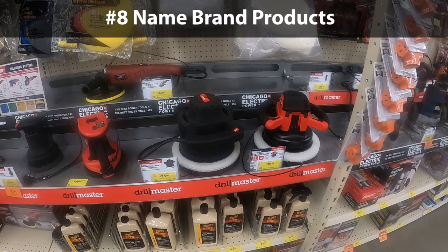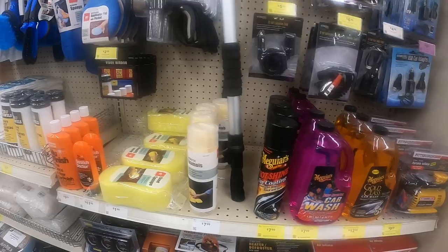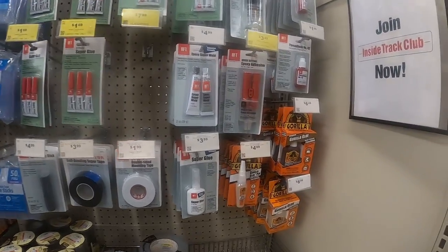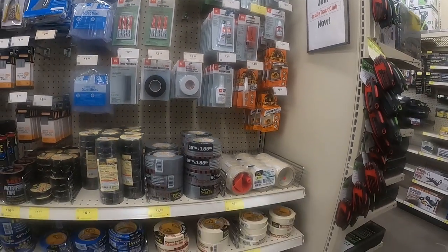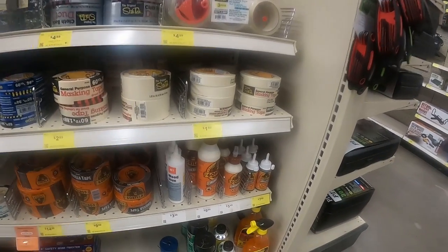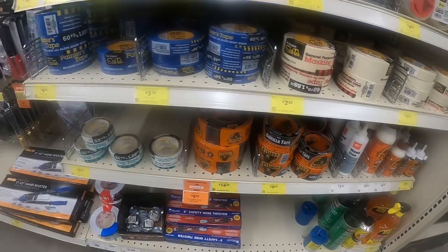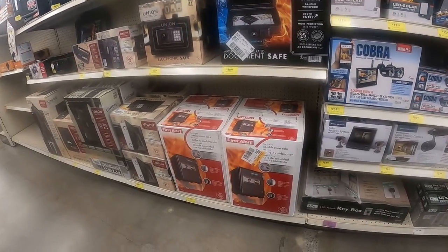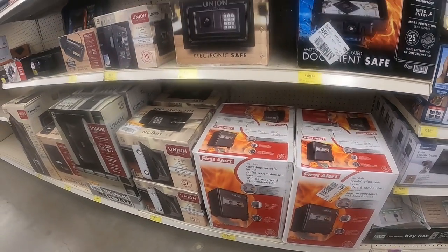And that segues into number 8 on our list, name brand products. Now you see down below, they got the Meguiars. They've got all the car detailing stuff. They even have New Finish and others. Everyone thinks that Harbor Freight only carries Harbor Freight products. That's Gorilla Glue, guys and gals. They've got a ton of stuff that isn't part of one of their name brands. They have stuff from WD-40, Evaporust, Plastidip, Rust-Oleum, and others. And on top of that, none of this stuff is blocked in the super coupons. We'll talk about those in a minute. There you go, First Alert Fire Safe. A ton of name brand stuff hiding at Harbor Freight.